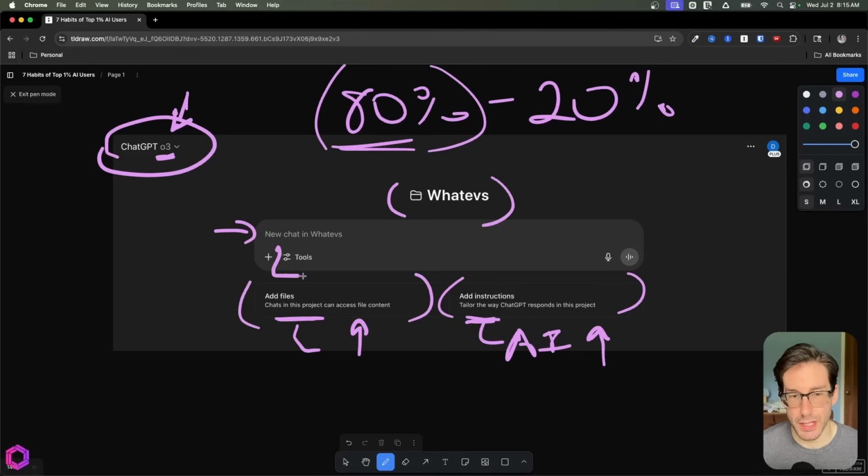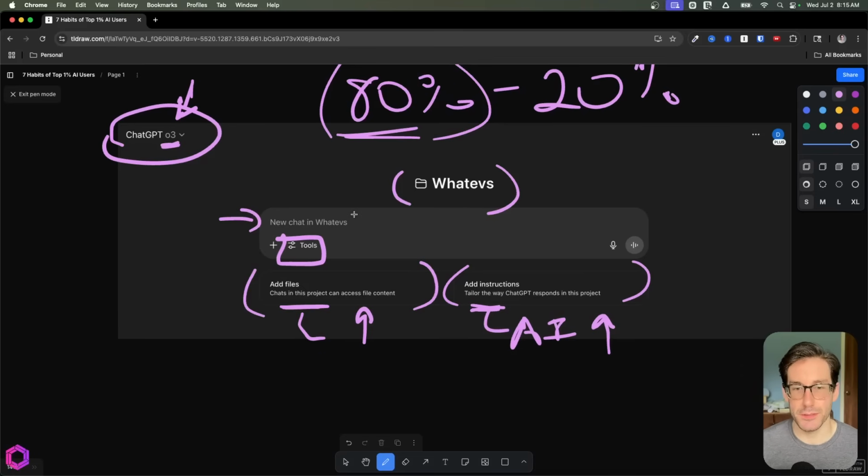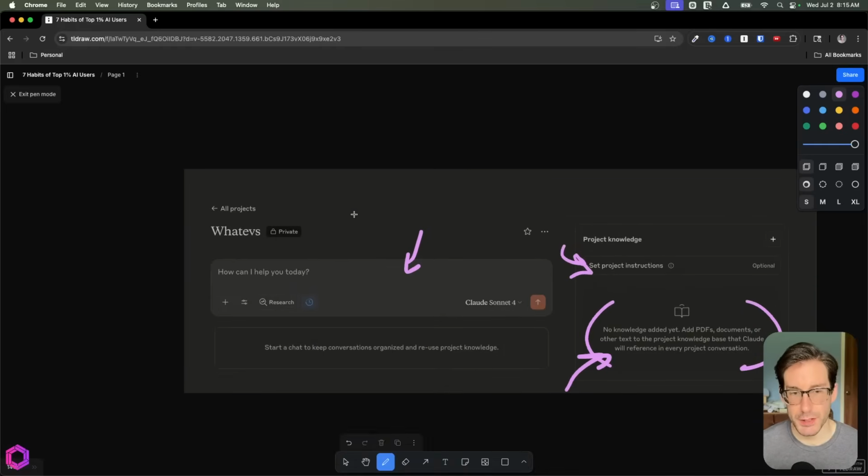Also, you have a tool section here that allows you to automatically switch on different tools. So you can have web search, you can have the canvas feature, you can have image creation, etc. And it's going to be optimized for your specific use case. Same thing applies to projects within Claude. They have their feature here, and they have the model selection here. So you want to make sure you're using the most optimal model and optimal feature for the specific scenario you have that project set up for.